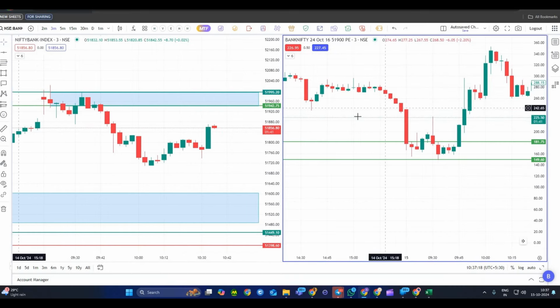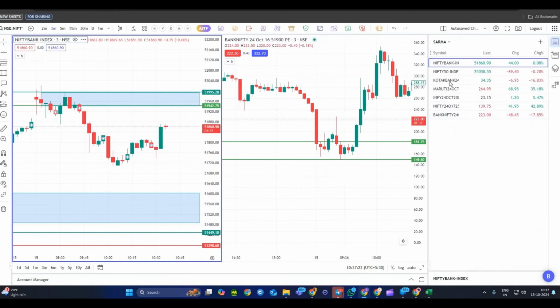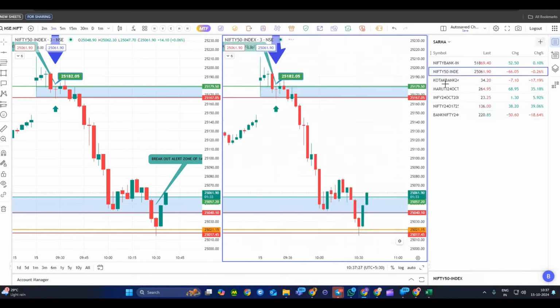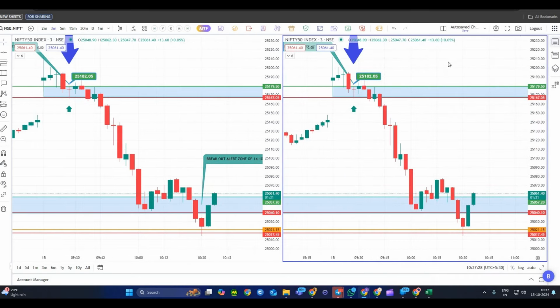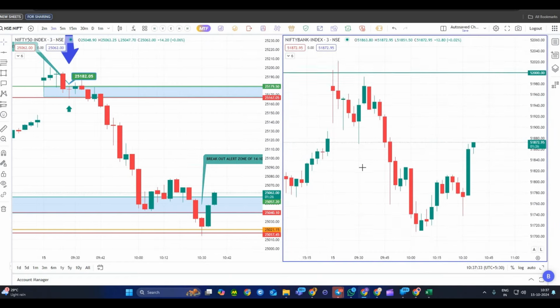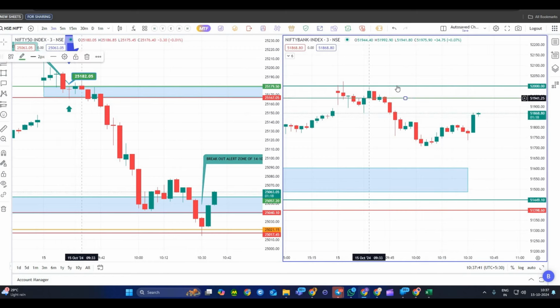Let me put both together. This is Nifty and this is Bank Nifty. See these charts, and I have marked this. I'll show you again because the marking was not saved. So 9:33 is the candle. This is the one.